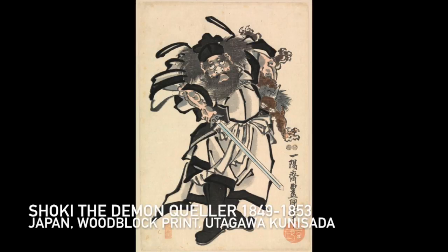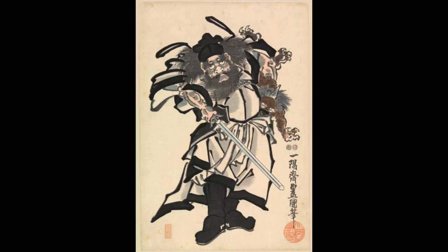A great example of another prominent woodblock is Shoki the Demon Queller by Utagawa Kunisada, which depicts a Chinese legend that was popularized later on in Japan. Shoki was known as an outcast that fought for good. He was most popular on the Japanese holiday known as Boys' Day. According to tradition, this was a day when bad luck and spirits are abound, and Shoki is used to protect homes from these bad spirits. This woodblock print is a depiction of a great hero in Japan.